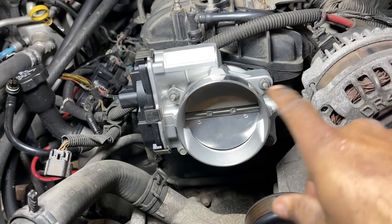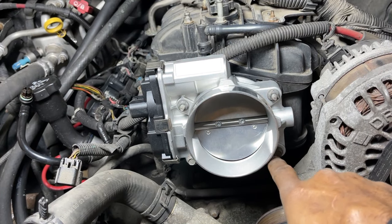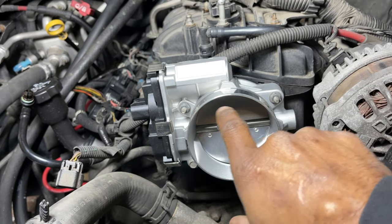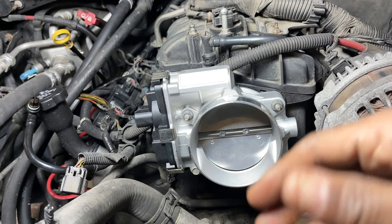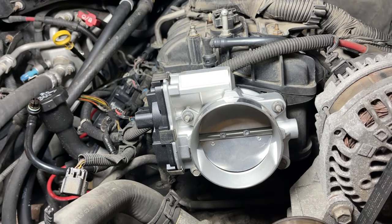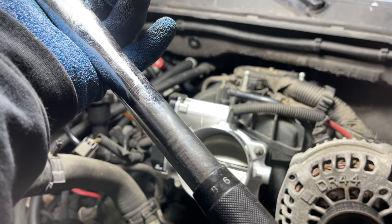Okay, guys, once we get them snug down, we want to torque them down now. I'm going to torque from here, then here, here, here. You want to go 89 inch-pounds, or a little over 7 foot-pounds, 7.5 foot-pounds.